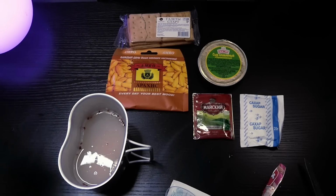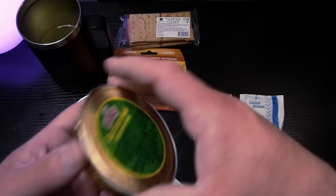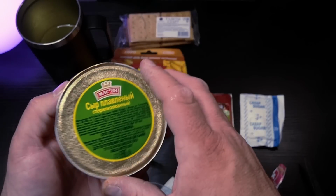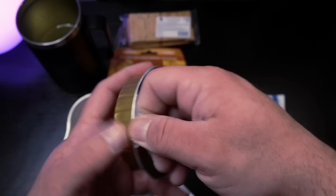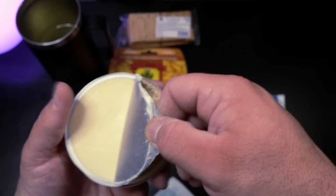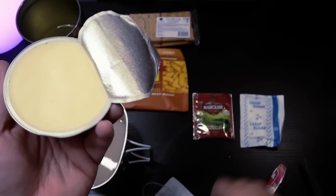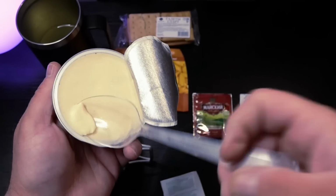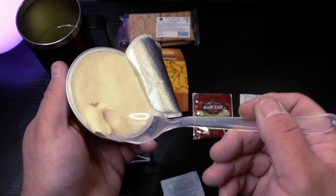Nice lemonade. Not too sweet, not too tart. Not bad. Just some nice lemonade. Moving right along here. I have a feeling that this is probably pork liver pate. We're about to find out. No. This is cheese. I'm actually very glad of that. I didn't want to eat pork liver. I hate liver.